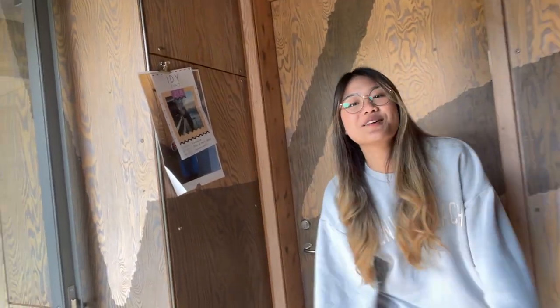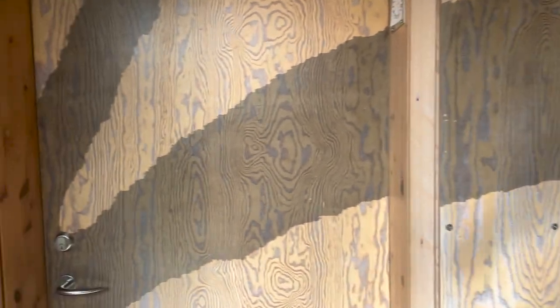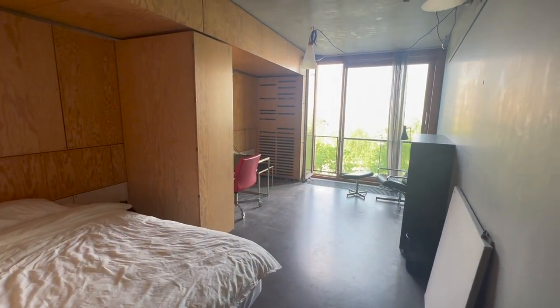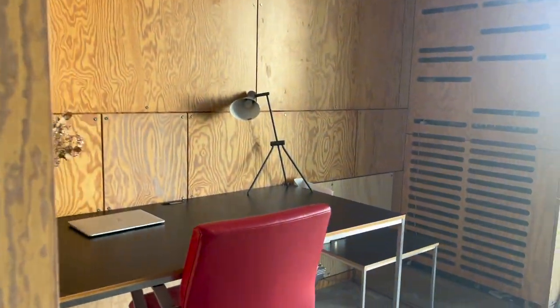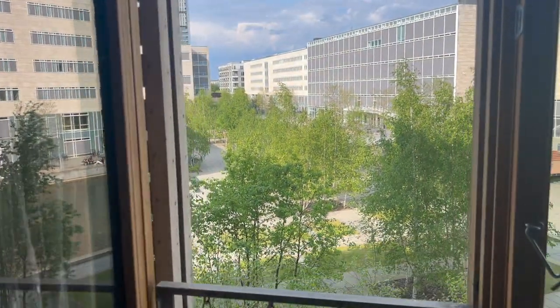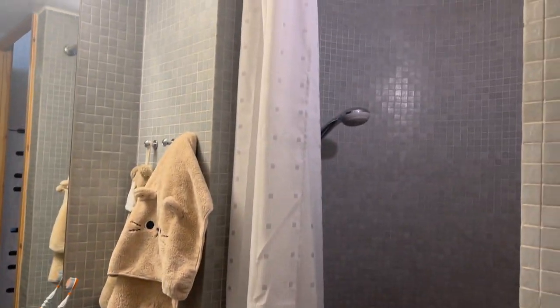Hi, and now we're finally in front of Heidi's room. So Heidi, would you mind showing us your room? Yeah, for sure. This is a single room with a private bathroom inside. There's a closet and study table. Although there's no private kitchen in this room, there are multiple common kitchens on each floor, so it's pretty convenient. And the room is very cozy. And lastly, here's a glimpse of the bathroom.